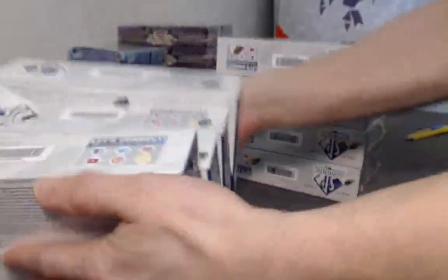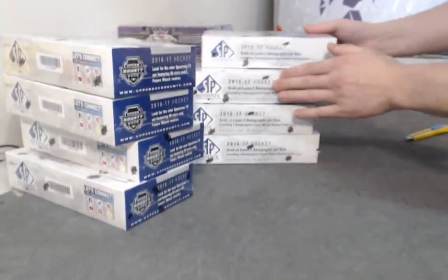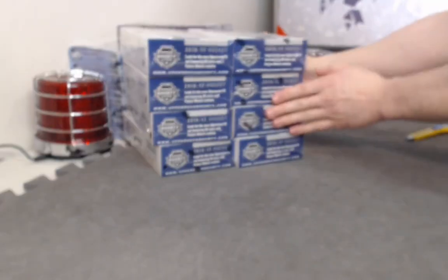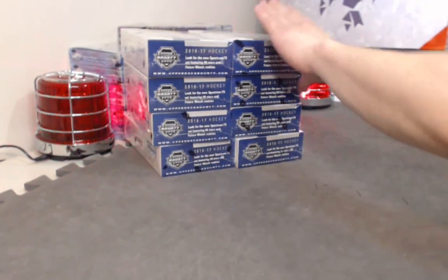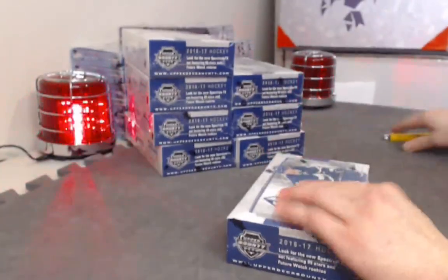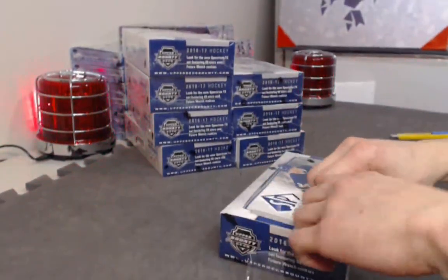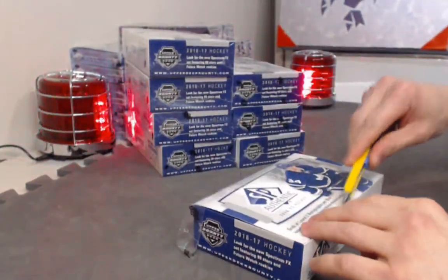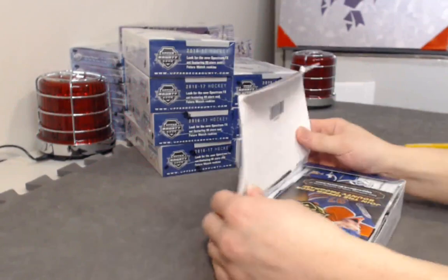8 boxes in an inner case. I'm sure you guys have probably seen some breaks already. Let's go, Mott. We get some Hawks up in here. So let's start off with some love. Nice to see some familiar names on the list here. I haven't seen some of these names for a while, so welcome back, everyone. Whoever took a little break, you guys didn't miss too much.